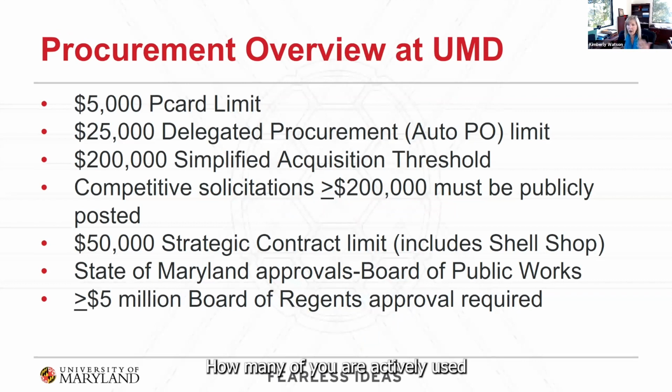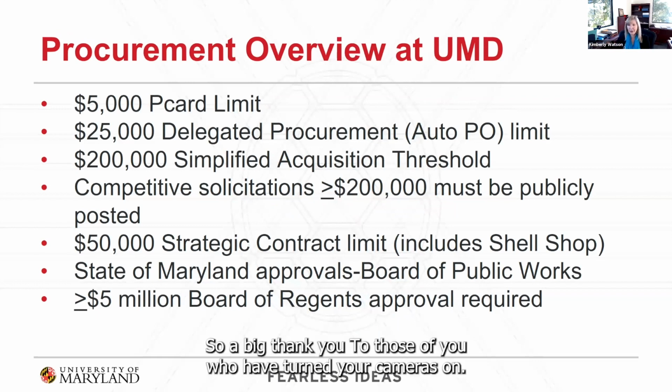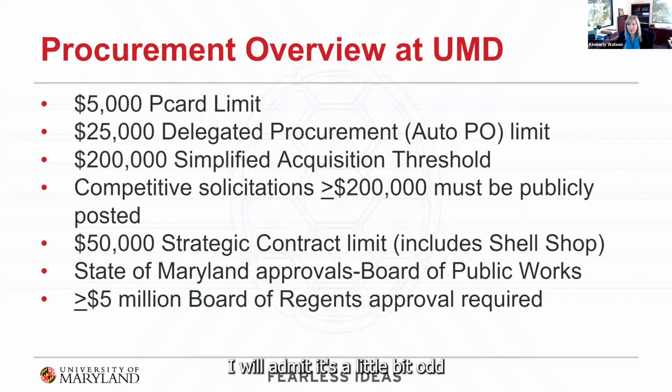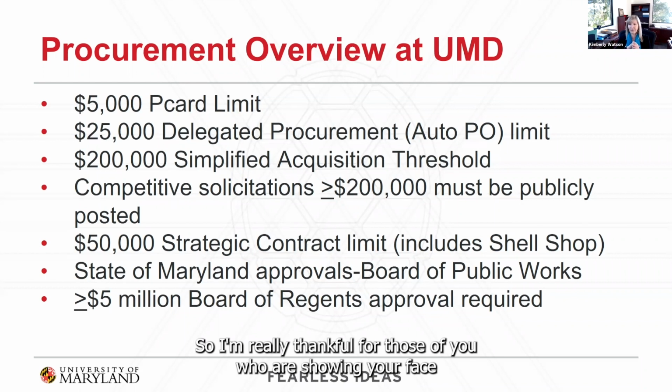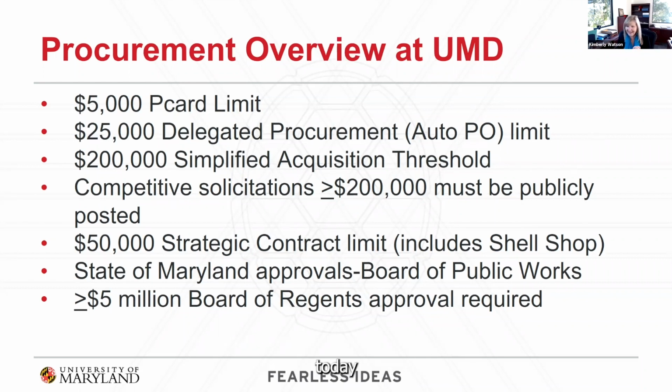How many of you are active P card holders? A number of you, I'm seeing heads nod. And a big thank you to those of you who have turned your cameras on. I will admit it's a little bit odd to present to little boxes with just names in them, so I'm really thankful for those of you who are showing your face today. Makes it feel much more personable.